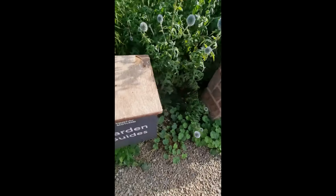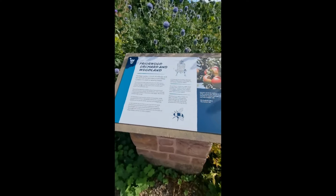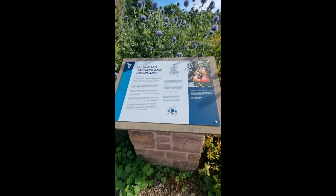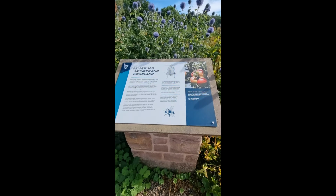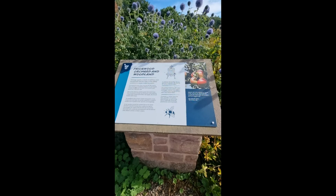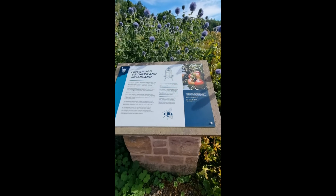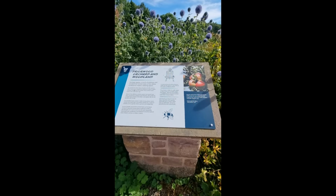Priorwood Garden. Now this is the Priorwood Orchard and Woodland. It's believed that the white Melrose apple was first grown in the 1500s by the monks of Melrose Abbey. The orchard is home to a wide range of other fruits such as plums, pears, greengages, damsons and medlars. Are traditional but unusual fruit best eaten when almost rotten.